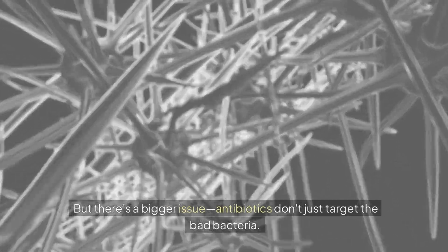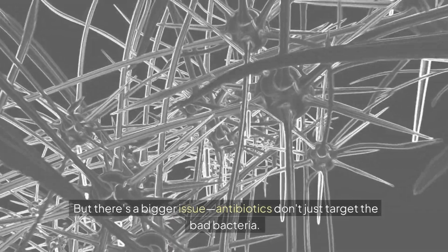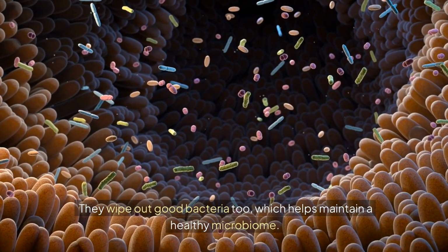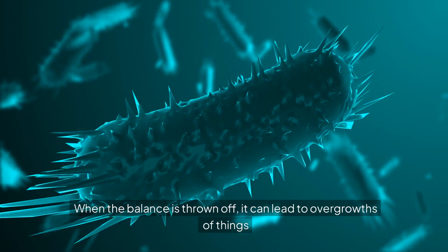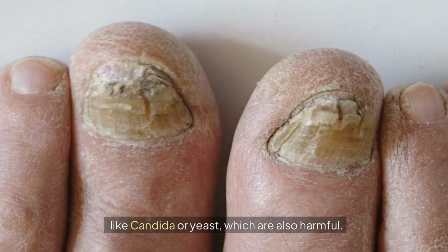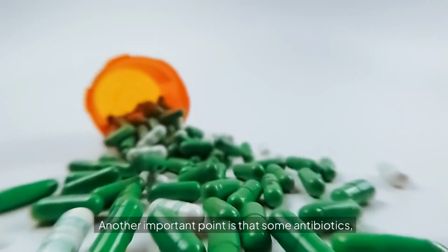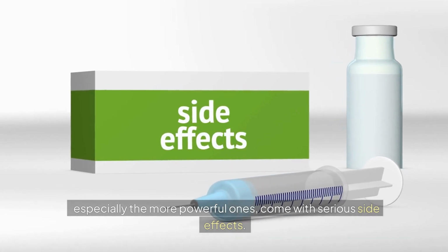But there's a bigger issue. Antibiotics don't just target the bad bacteria. They wipe out good bacteria too, which helps maintain a healthy microbiome. When the balance is thrown off, it can lead to overgrowths of things like candida or yeast, which are also harmful. Another important point is that some antibiotics, especially the more powerful ones, come with serious side effects.